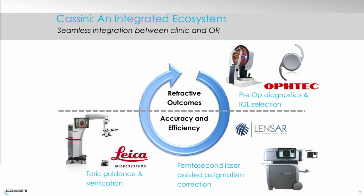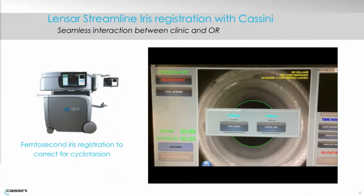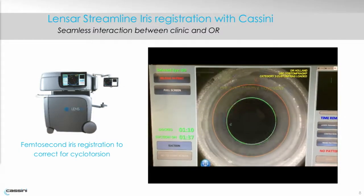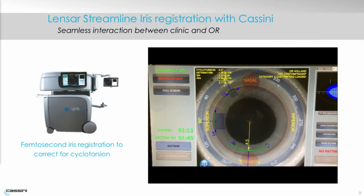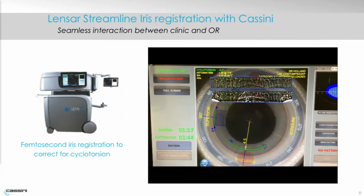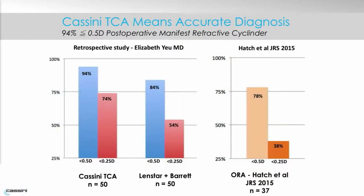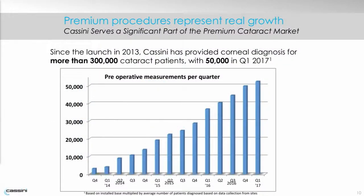With Leica, the microscope company for toric IOL guidance and verification, and finally, post-op analysis and surgically induced astigmatism management in the clinic with back calculation and perfection of IOL calculation formulas. Briefly, the iris registration is sort of miraculous as the laser integrates the image from Cassini, rotates the eye to account for cyclotorsion, and then delivers the arcuate incision, improving outcomes dramatically.